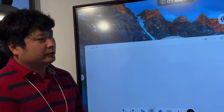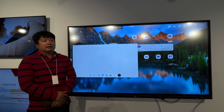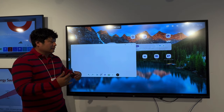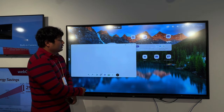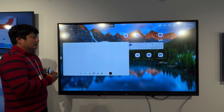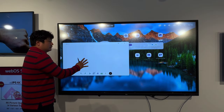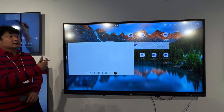So if you see here, we have an interactive screen called Cradle Board. In Australia, a lot of schools are adopting our digital technology, and Australia is one of the biggest countries that adopted digital technology. The most important thing is the writing and the sharing and the management of the display. So we have our own R&D who developed the writing and management solution. This is called Lab 2.0, which is going to be launched next Q2.